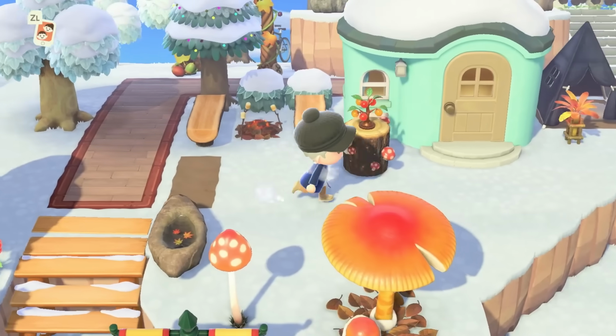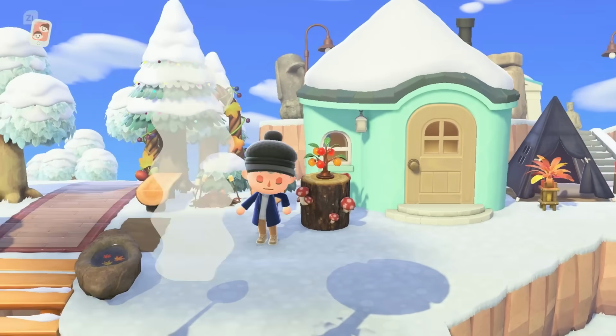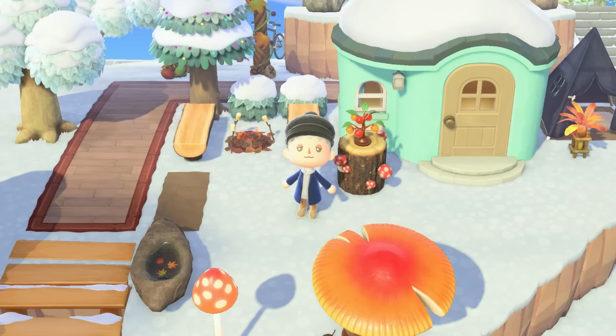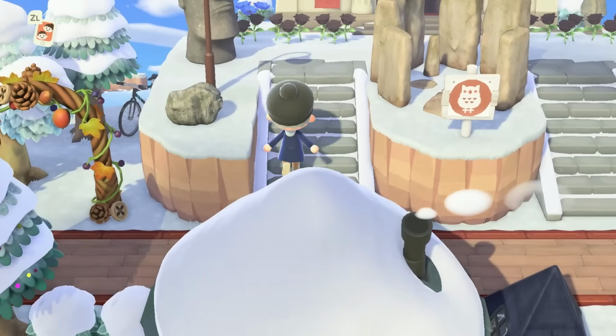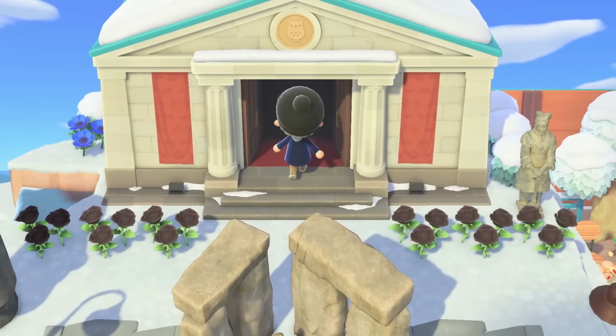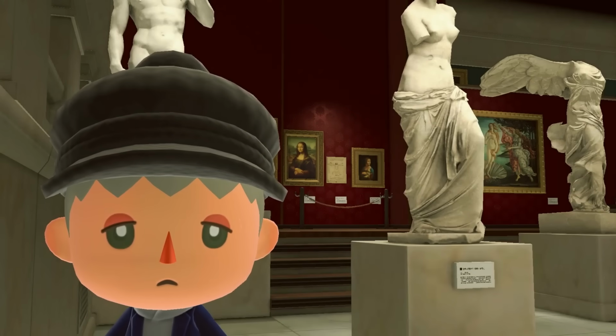Up here is Mint's house, who definitely shouldn't have fall-themed items outside. I think long ago this used to be Poppy's house, which makes a lot more sense given her interior. Then behind that and up these stairs is the museum, of which, you'd expect from me, is complete. Every bug, fish, sea creature, fossil, and work of art donated.